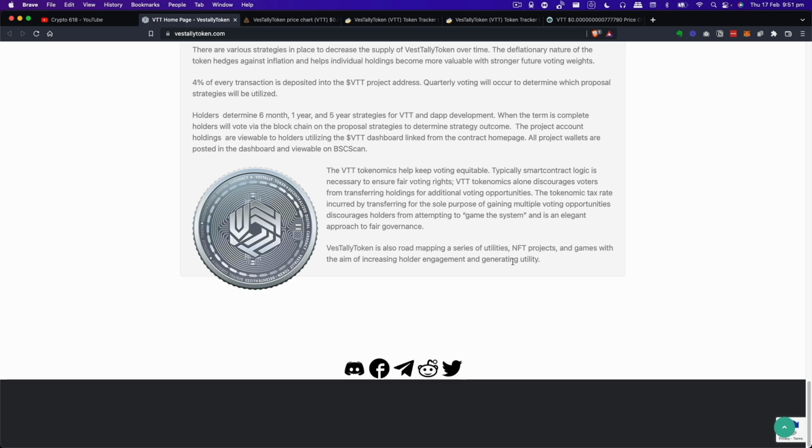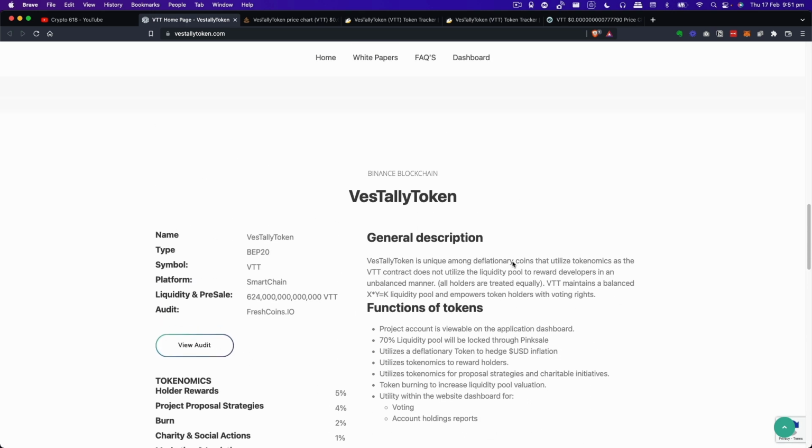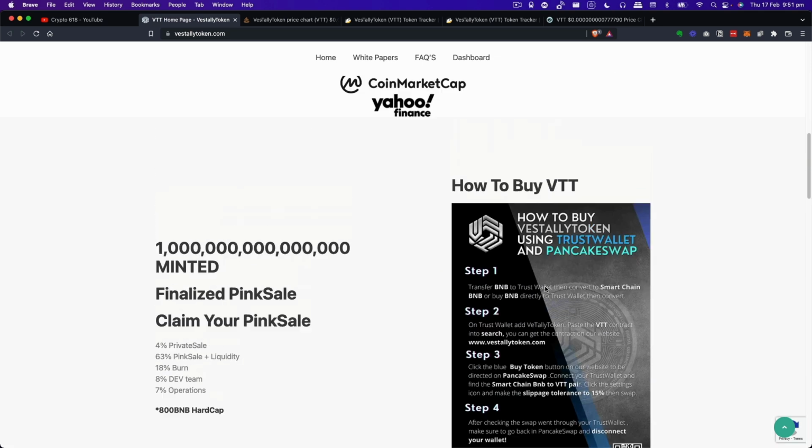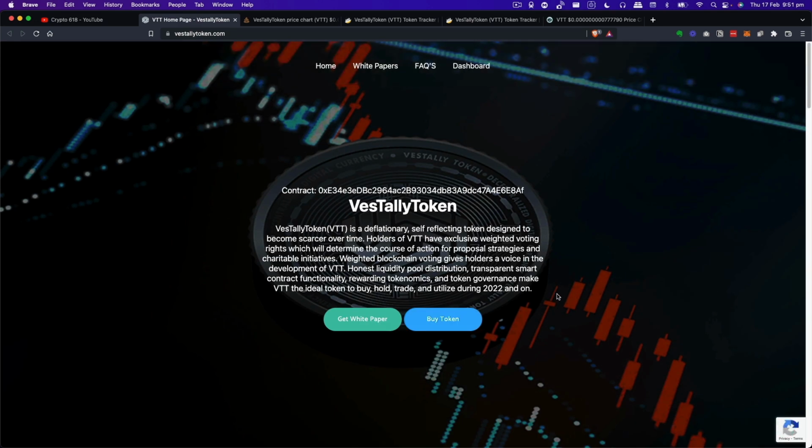So it's very short on their main page. They do at least have a roadmap, and they've got the information about the tokens. And essentially, they've been successful in their pre-sale. And it looks like we've got a docs team, so that's all pretty good. But it is pretty light on the information on their website.